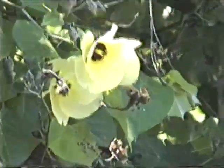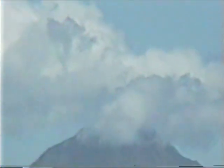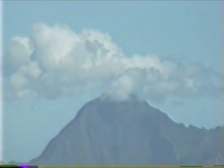And voila. Shall we go this way? Is that the ironwood? Yeah, this one. The ironwood retained this.